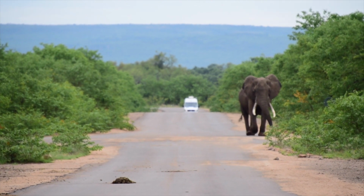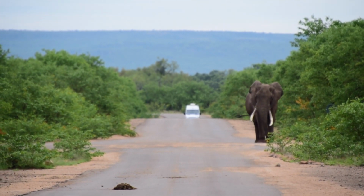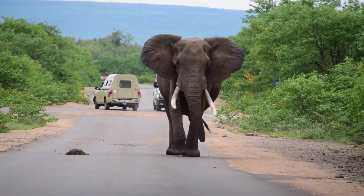Then it was time to have a morning walk with this elephant. This is one of the many walks we're gonna have throughout the trip. Enjoy.